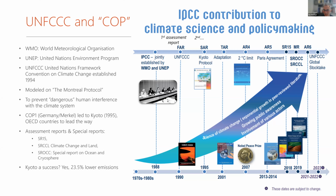These so-called Annex 1 countries, mostly the OECD countries, which also included 12 countries from economies in transition, were expected by the year 2000 to reduce emissions from 1990 levels, and some have taken strong action to do so and have succeeded. The very first Conference of the Parties, this very first meeting in 1995, was hosted in Berlin by Germany's environmental minister, then Angela Merkel, and that laid the groundwork for Kyoto.